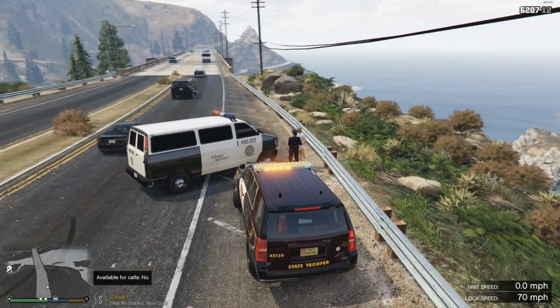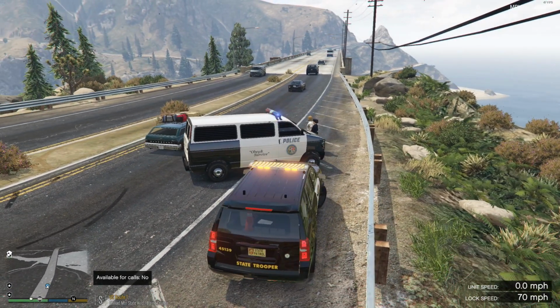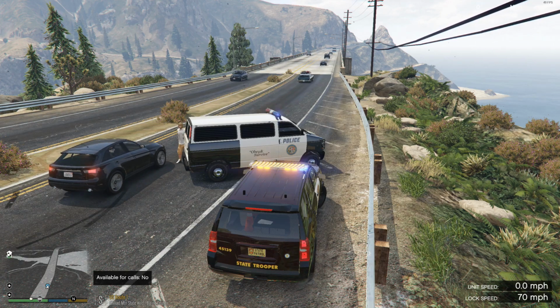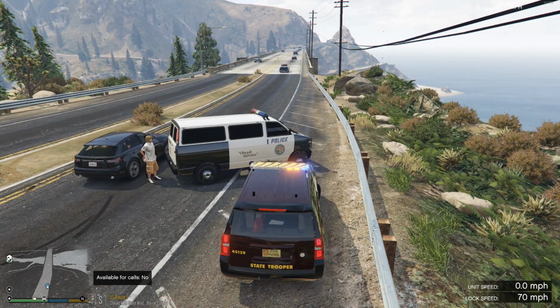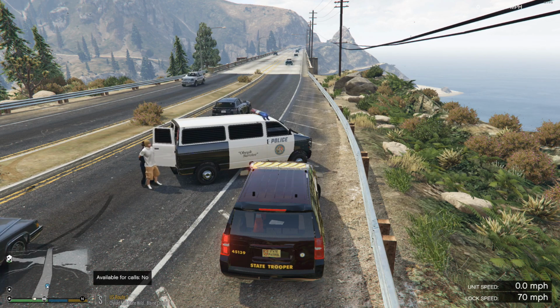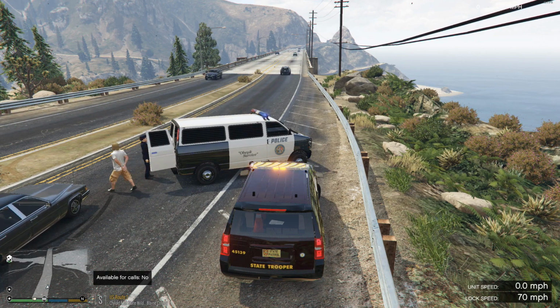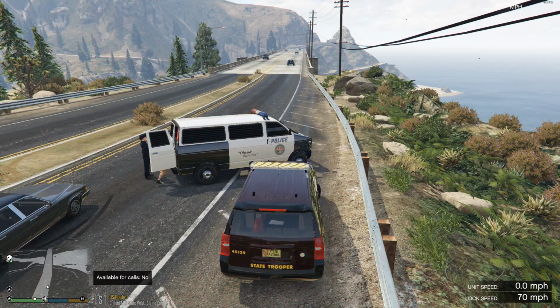Anyways, dispatch, you can go ahead and show this call code 4. This traffic stop code 4, I should say. Suspect has been picked up, and we're going to be back 10-8 as soon as they get him loaded up, and we can drive out of here. Fucking moron.